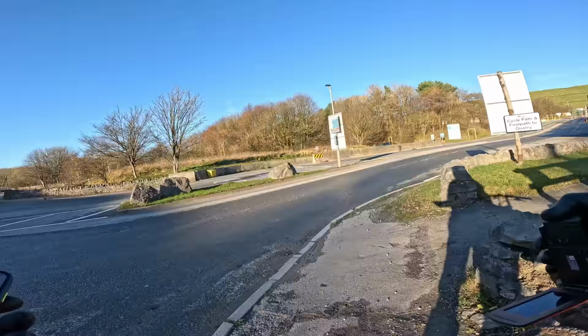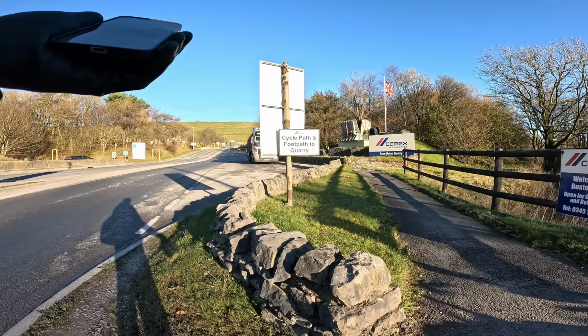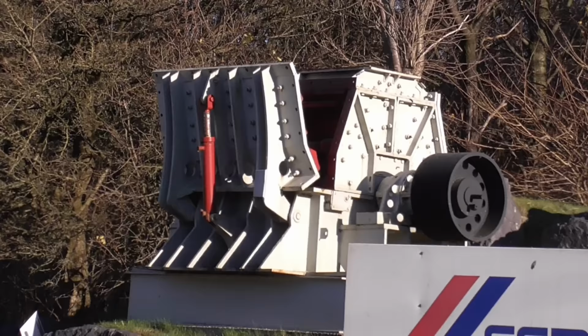So welcome back to the channel, guys. Today we're here at CEMEX Aggregates Dove Holes Quarry in Buxton, an SK17 postcode. So it's in the middle of nowhere, this place. They have got something quite interesting as a gate guardian, just there. Some quarry machinery, I'm not sure exactly what.